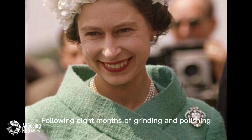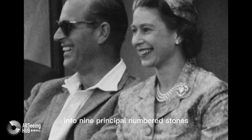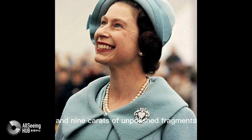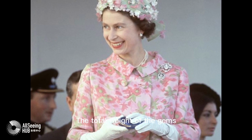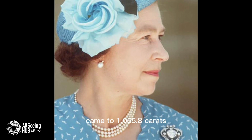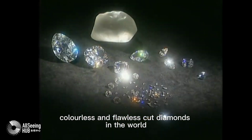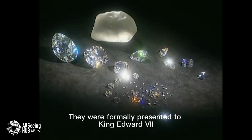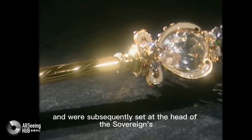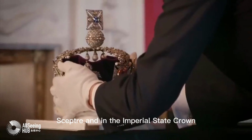Following eight months of grinding and polishing, the original Cullinan was broken down into nine principal numbered stones, along with 96 small brilliants and nine carats of unpolished fragments. The total weight of the gems cut from the original stone came to 1,055.8 carats. The two largest gems were the biggest colorless and flawless cut diamonds in the world. They were formally presented to King Edward VII at Windsor Castle in 1909, and were subsequently set at the head of the sovereign's scepter and in the imperial state crown.